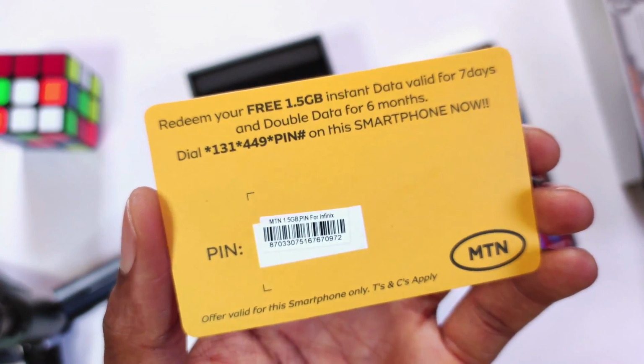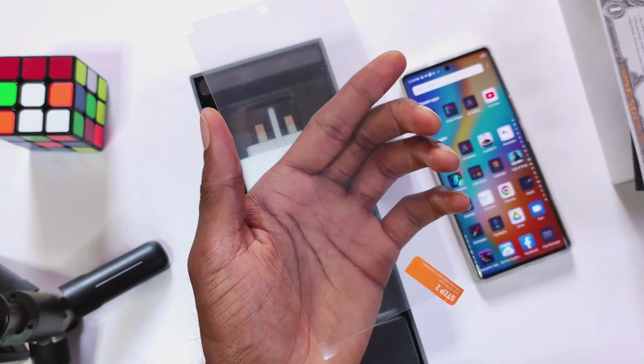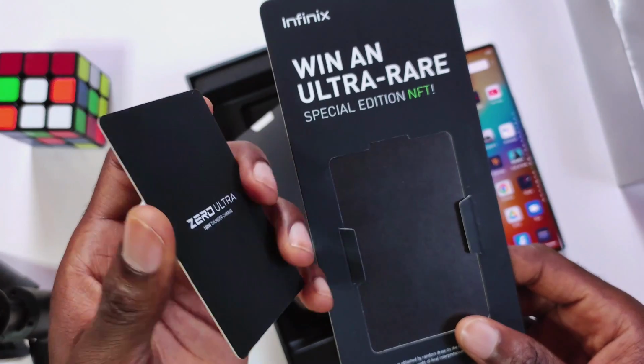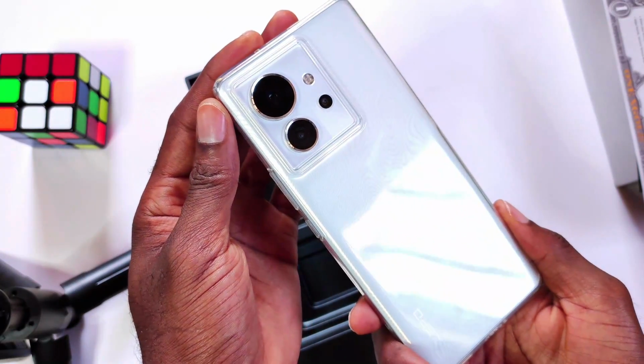Included in the box is an MTN free data redemption card, the regular SIM tray ejector tool, an Xclub Xpact invite card, a screen protector, and a card with a QR code that gives you access to a limited edition animated NFT of the company's Xbox Explorer. You're also getting a clear casing to protect the device from scratches.